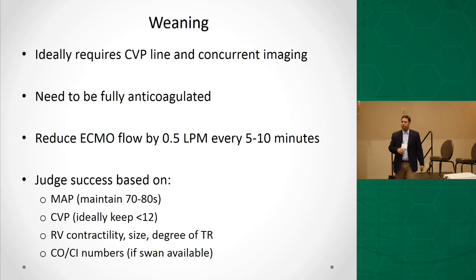With VV ECMO, you can actually run without anticoagulation for extended periods of time. Many centers have been doing it. VA ECMO, unfortunately, you don't have the luxury. You need full-blown anticoagulation in these people, ideally. If the patient is bleeding, you have no choice, because otherwise you're going to have an embolism to the brain. So these people should ideally have a CVP line and ongoing imaging.